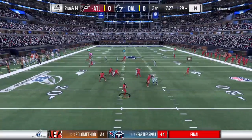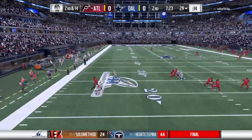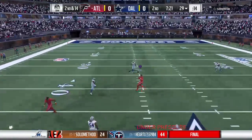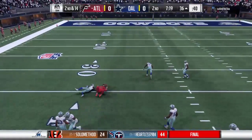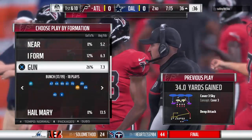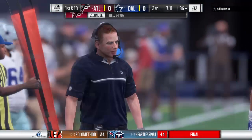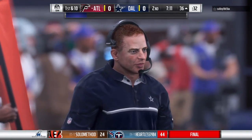They'll drop the throw. Steps away to his left. Now he'll let it go deep. Oh, this is taken in. It's complete. And he's taken down, but not before he gets this into enemy territory across the 40. An excellent pickup of 34 yards.